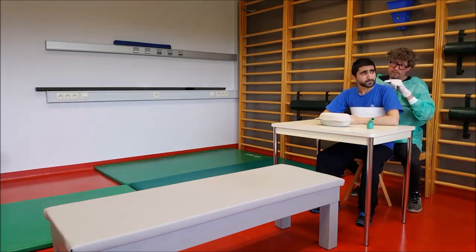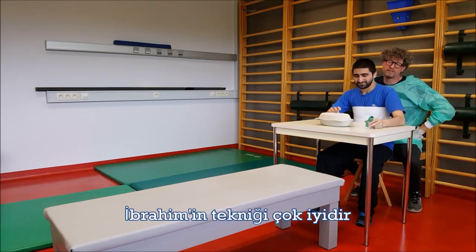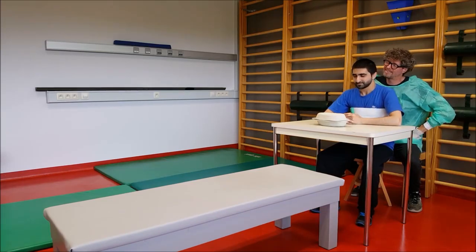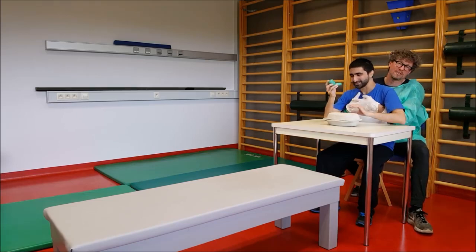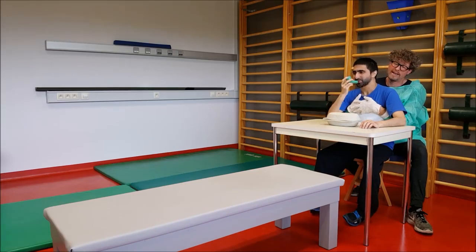One thing I have to say with Ibrahim, his technique is very good, but he does have a tendency to cough quickly and too hard. But this is very difficult to change. But he's getting better, of course. The ideal way to do this is every time you feel that you have to cough, you just have to stop coughing. And of course it sounds very difficult, and it is very difficult.